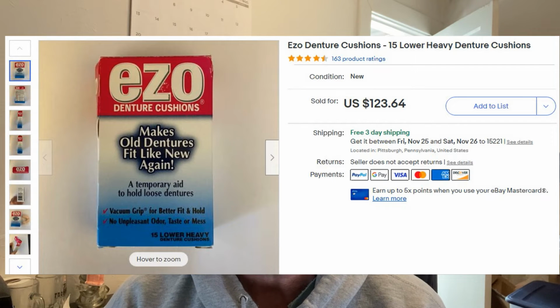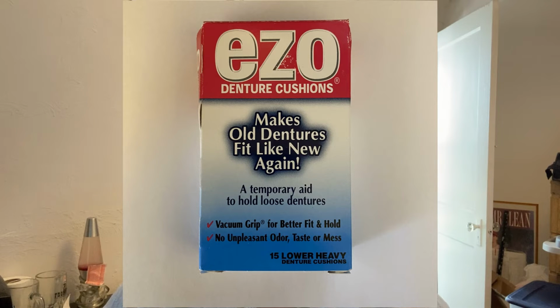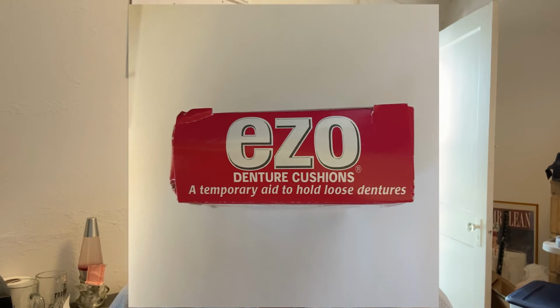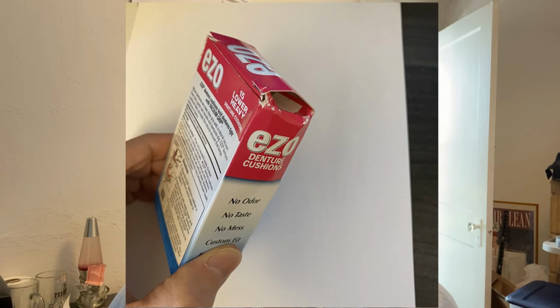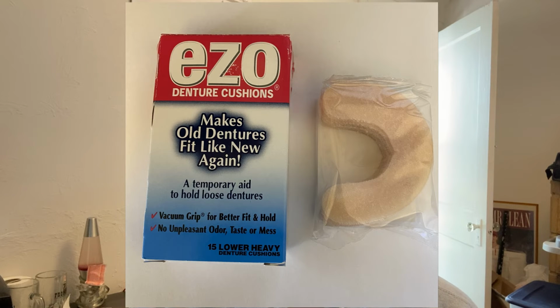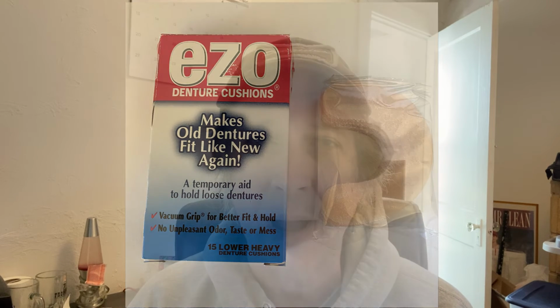And then this last one, you might remember from last week's video, these denture cushions. From what I understand, these have been discontinued and people are going crazy buying these. You can watch last week's video where I sold 6 of them. For those, I listed all 6 at once, and a person could buy as many as they want, and the person bought all 6. This one I held back because the box was a little crushed. So I didn't want to put it in with the other 6 where the boxes were not crushed. I listed it the other day, and later that night it sold.